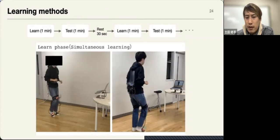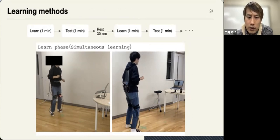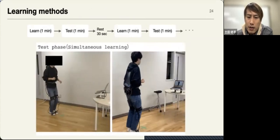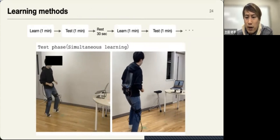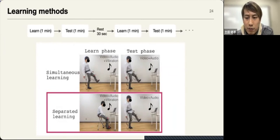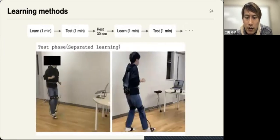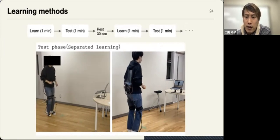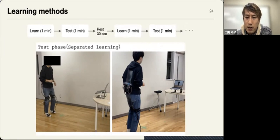First, in simultaneous learning, the participants perform a 1-minute running phase in which they perform a dance movement while receiving information. After that, they take a 1-minute confirmation test to check whether they have actually mastered the dance steps. During the test phase, the participants did not receive vibration information. In the separated learning, we asked the participants to concentrate on the information presentation without performing any movements during the learning phase. After that, they take the confirmation test in the same way as before. In this way, we compare simultaneous learning in which the participants move their bodies while receiving the information with the separated learning in which they do not move their bodies at all and concentrate on the feedback.